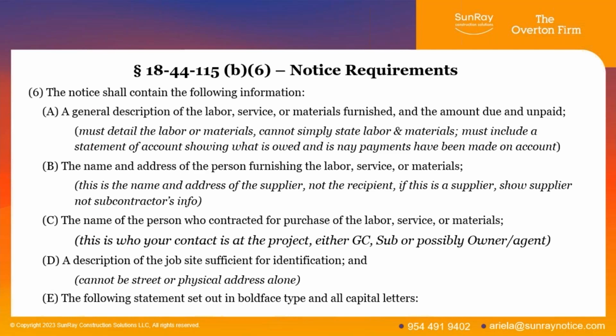So you cannot say, Bob's Plumbing provided labor, service, and materials to Acme Construction for the construction of Building B. You've got to detail what the labor and materials were. You've got to say plumbing supplies and materials, or whatever it was. You can include a copy of the contract, and you can say provided labor, service, and materials as detailed in the attached contract, and that will satisfy it. But you cannot just simply state provided labor and materials. You have to have some form of detail.